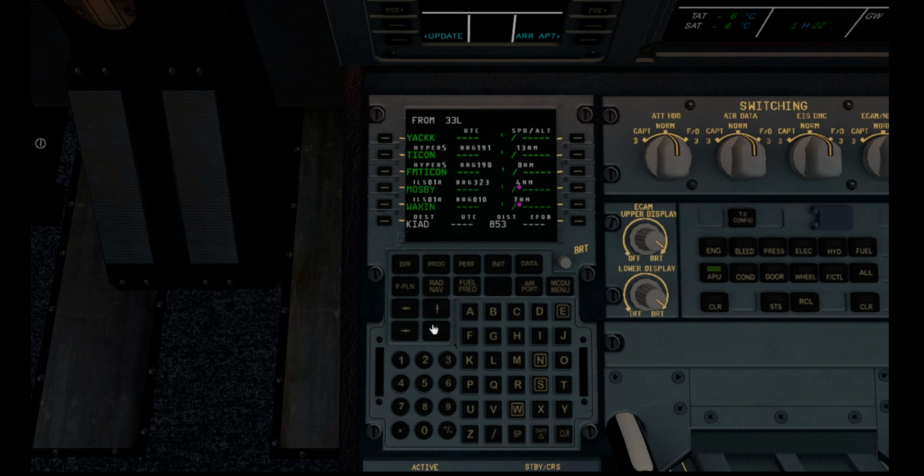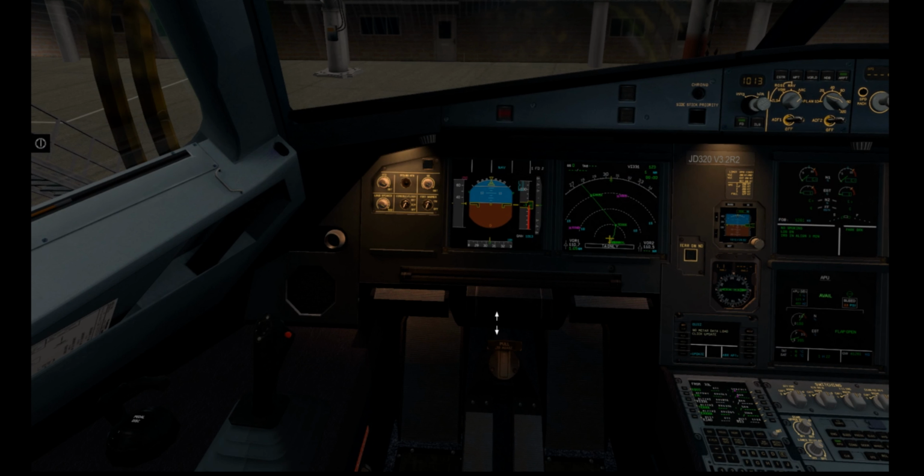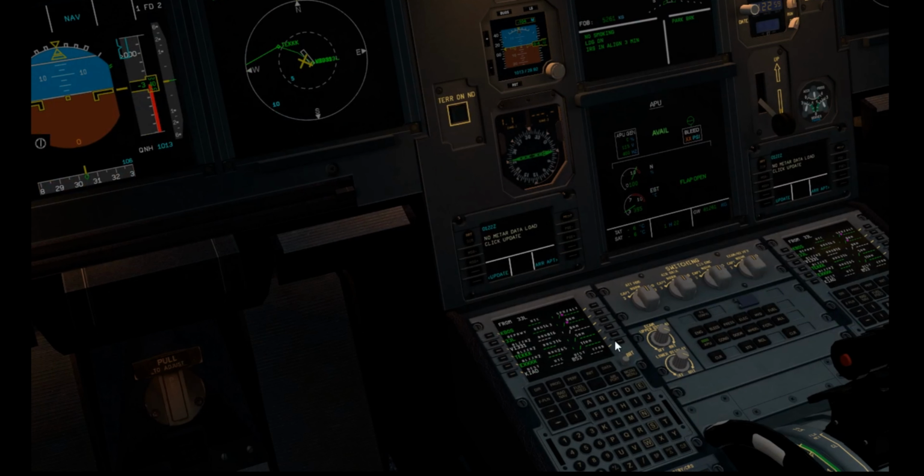Looking nice right now. Yeah, looking pretty nice. Okay, our IRSs have been aligned. So let's go ahead and see if our flight plan is correct. Okay, let's step through it quickly. Looks pretty good to me. I think there was a discontinuity though, where I saw a pause in the flight plan. Yeah, like just then. That's interesting. Why would there?